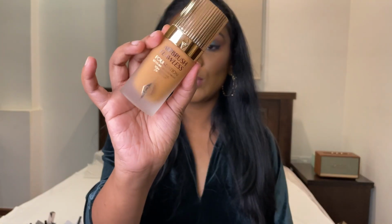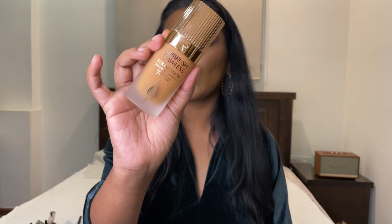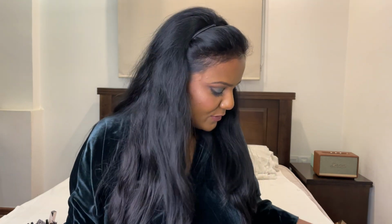So that's the 5th one on my list, not in that order, but that's one of my top 5 foundations, the Charlotte Tilbury Airbrush Flawless Foundation. I bought this on Cult Beauty, but I think within a month of me purchasing this, they had launched on Nykaa, which I'm really happy about.